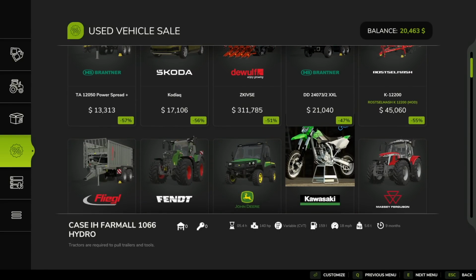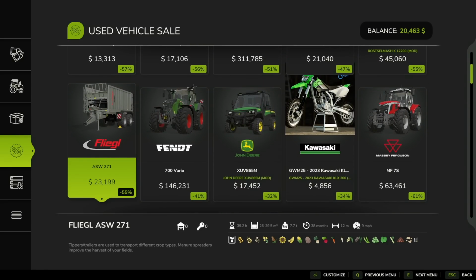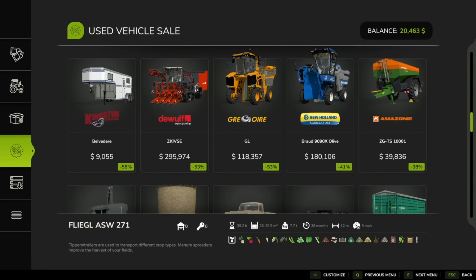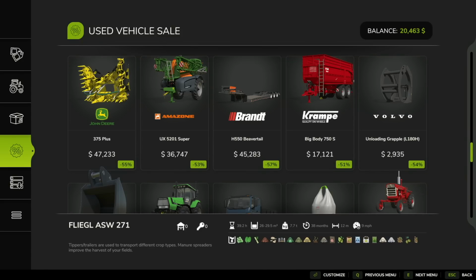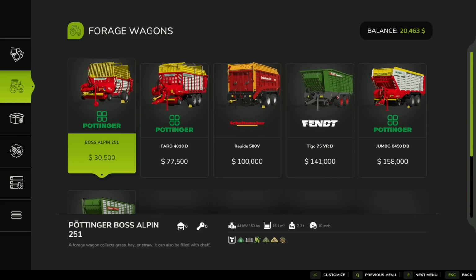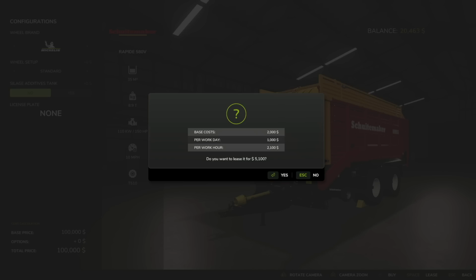I wish I would have known I was looking for a forage wagon a little bit ago. I'd have kept my eye out, but here we are. Hey, that big boy looks familiar. There is not one for sale. Guys, it's painfully expensive. What's the lease? $5,100, $1,000 a day, and $2,100 an hour.